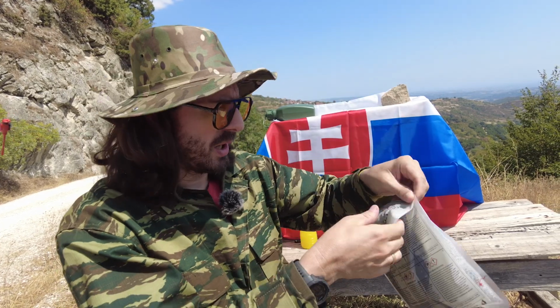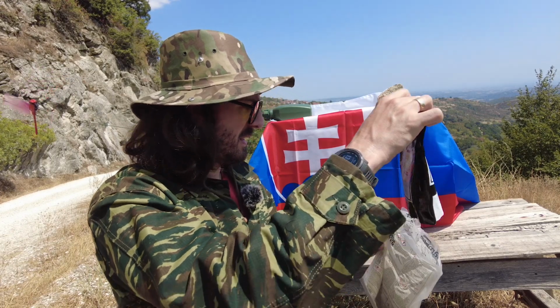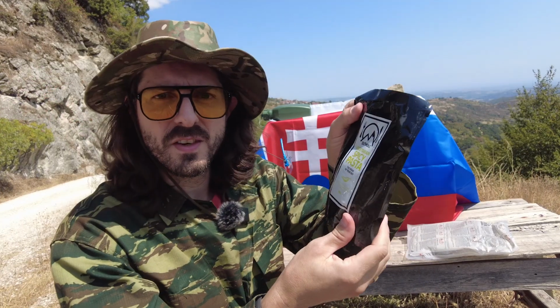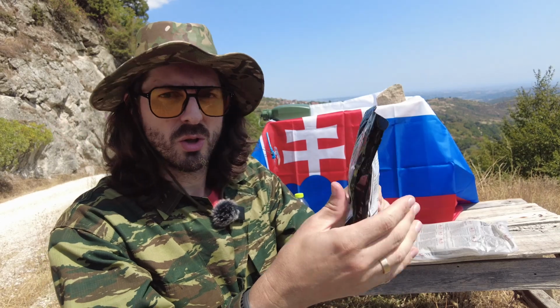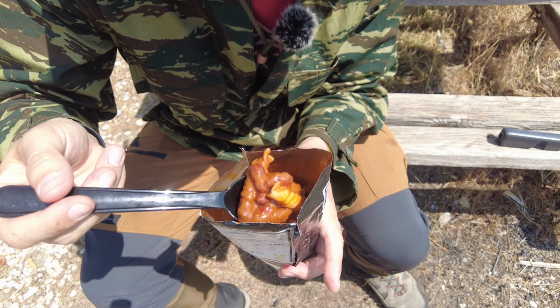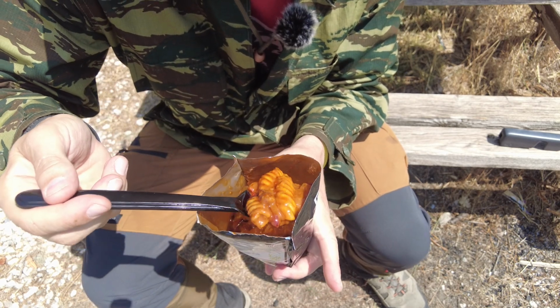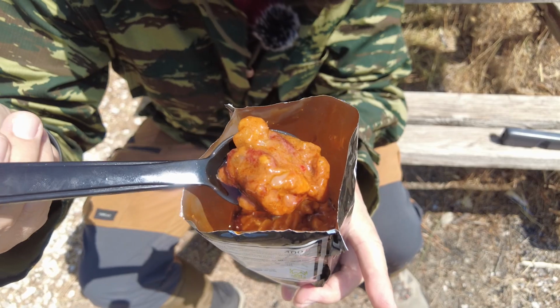Right, this is boiling hot. Let's take out this vegetarian spicy pasta. Let's see what it looks like inside. It's got kidney beans, pasta, in a tomato sauce, maybe some peppers in there. That looks really good. I mean, look at that.